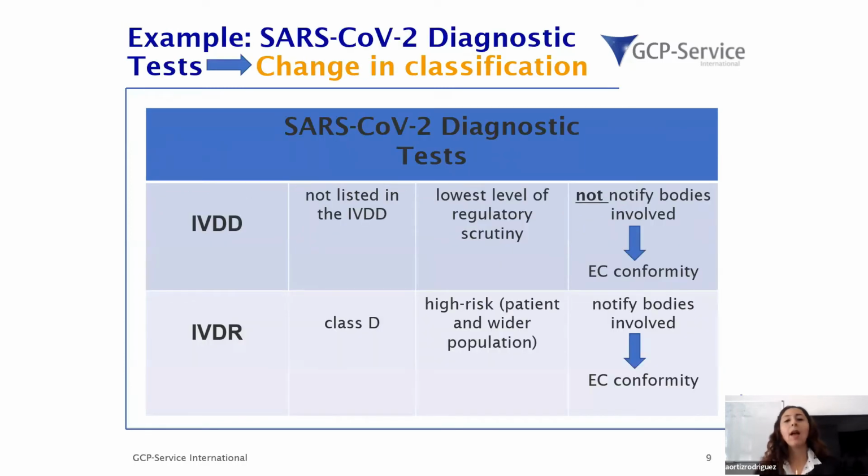An example that illustrates very well the change in the regulatory criteria is the SARS-CoV-2 diagnostic tests. These tests were not listed in the previous directive, and then they were classified at a low level, or they had the lowest level of regulatory scrutiny. So this means that the notified bodies were not involved in the process to obtain the CE mark for these devices. Now, with the implementation of the IVDR, these devices receive the highest risk classification, so the Class D.